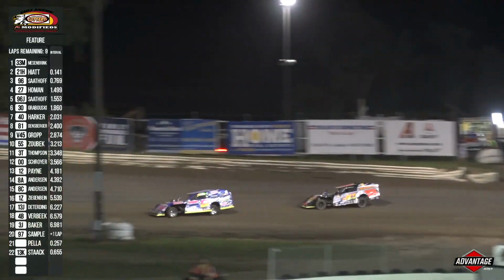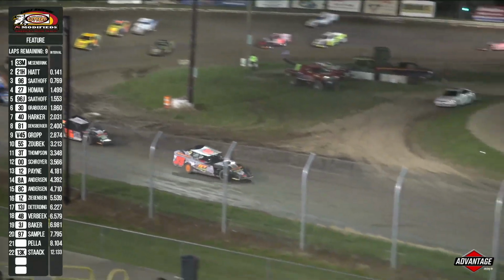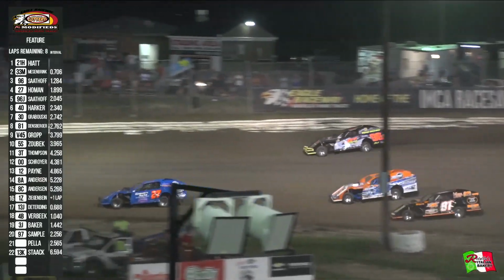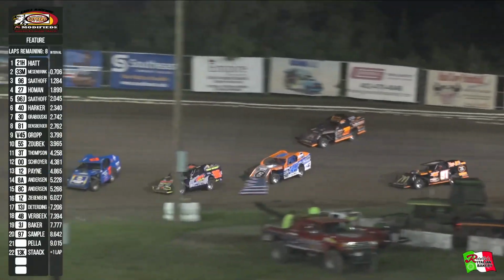Eagle Raceway, you got a new race leader. Shane Hyatt taking that lead away. James Mason Brink wants it, but drops off by a car length or 2. So it's going to be Hyatt, Mason Brink, Sadoff, Holman, Grabowski, and Johnny the Jet Sadoff looking for a move down the high line to get around Sean Harker.